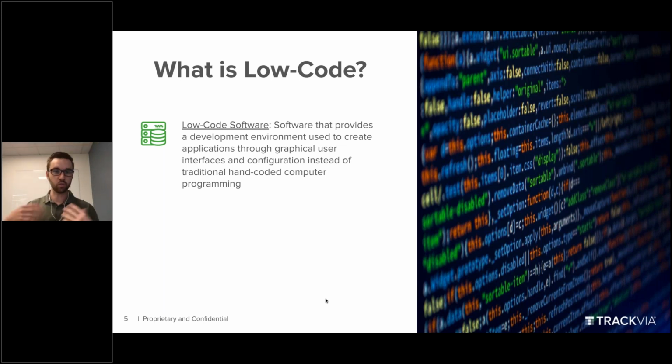Now, what does that really mean in layman's terms? To me, that means we provide a very easy to use interface for you to build enterprise-grade applications while mostly using a drag and drop interface. So you can add fields onto forms very easily, add forms onto dashboards very easily, and create a user experience without knowing how to code.